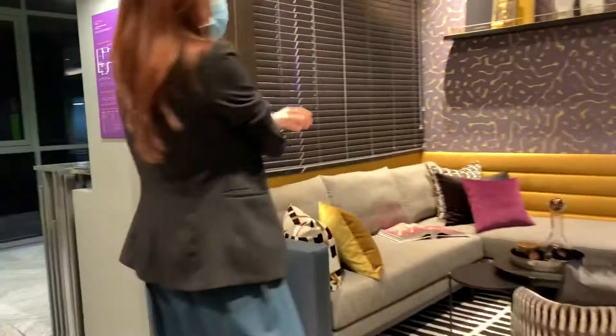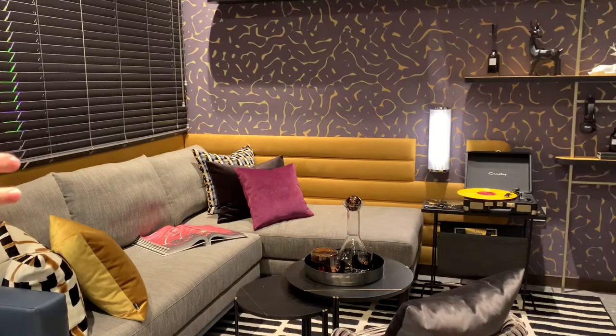Alright, so for all the remaining units available in RVA right now, this type A, 441 square feet. Oh, so this is the mirror. I thought there's another one. No, no more. So it's just like that.